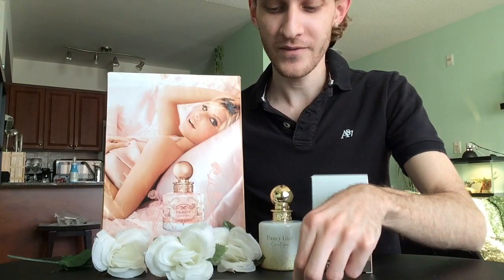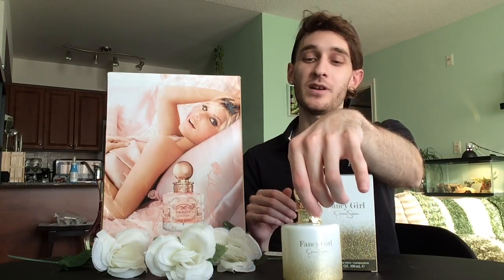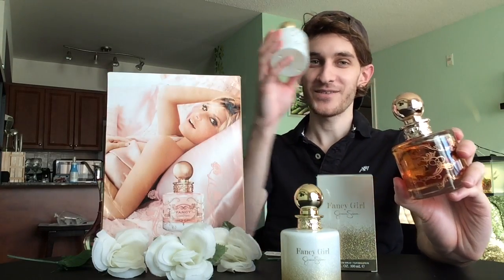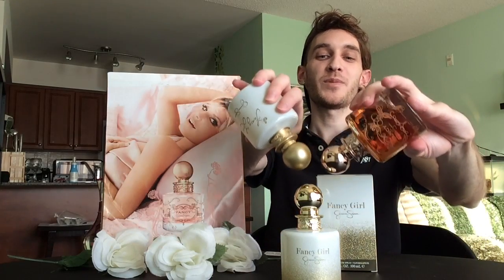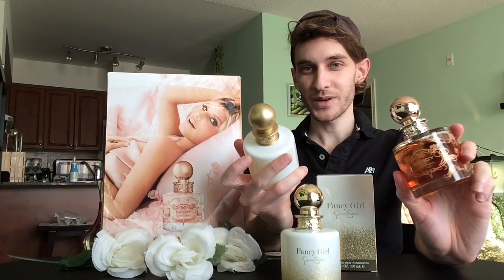So I have my official Fancy tester strip, of course. I sprayed Fancy Girl on this moments ago, and then I left the room, and then I came back, and my whole world was Fancy. This is a very strong fragrance, just like most of the other Fancies. Some people think that Fancy Girl is a mixture of two fragrances: the original Fancy, and Fancy Love. You just pour them both in there, and you get Fancy Girl. I kind of agree, but not entirely.